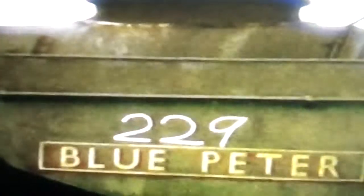On this occasion, she's working a Montrose to Dundee relief. While the A4s were to spend their final years on tightly timed expresses, these powerful Pacifics were to see relatively menial duties.